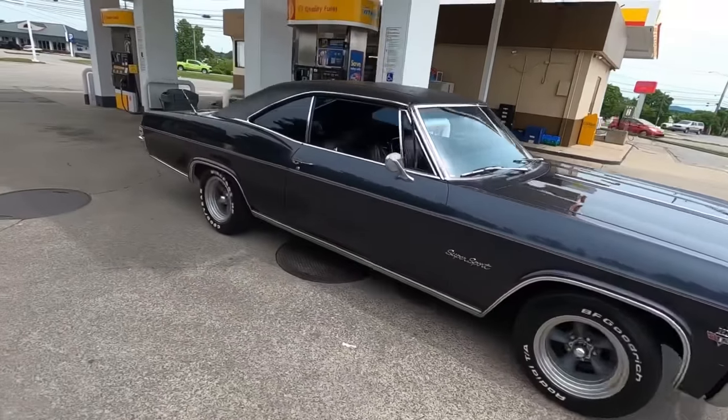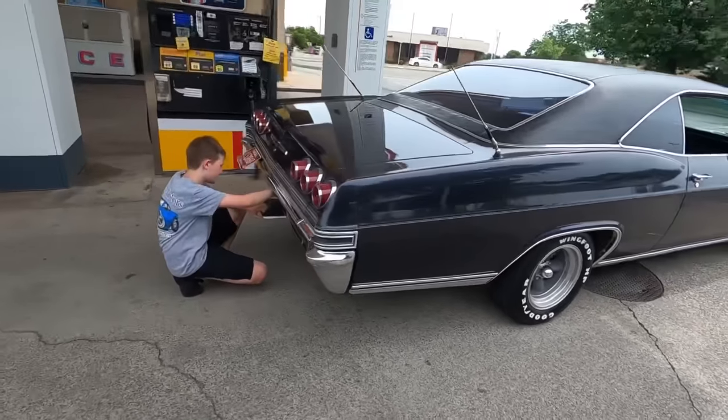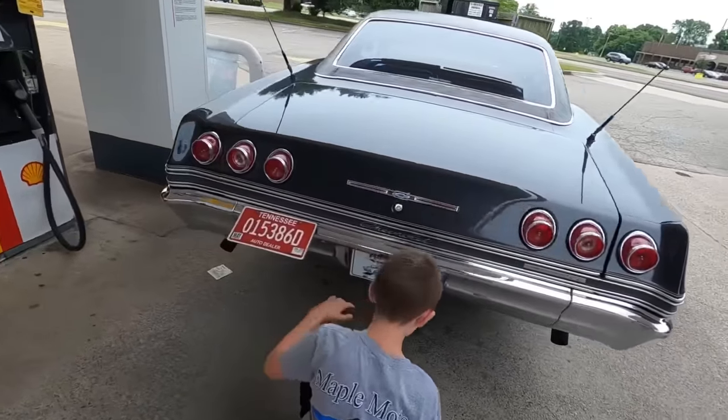Went in there and got us some Gatorades. Liam, did you get gas in this one? Yep. Is cap on? Yep. Good. All right, let's roll.